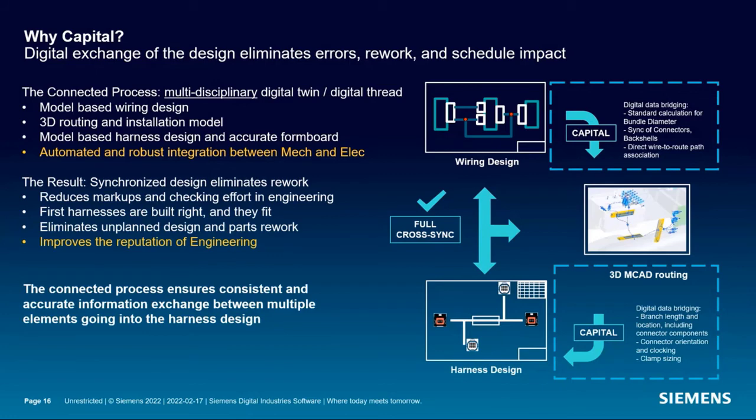One of the major positive effects this will have that is not often considered is this improved accuracy can significantly boost the reputation of the engineering teams that are responsible for those designs. Even though engineering teams get thousands upon thousands of details correct, it is the errors that create disruption and impact that is seen by the entire organization. Here, the bottom line is this: the connected process helps ensure consistency and accuracy of the harness design. Bartosz will explain how this flow works using Capital.